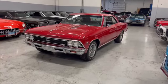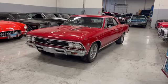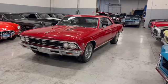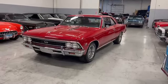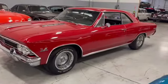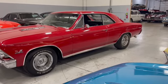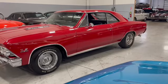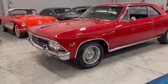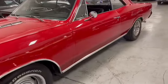We're checking out a 1966 Chevelle SS, true SS, 138 VIN, red over black. Look at this baby. Nice stance. Iconic. Big block, 396, four-speed manual transmission. Power steering, power disc brakes. Done 3 years ago.